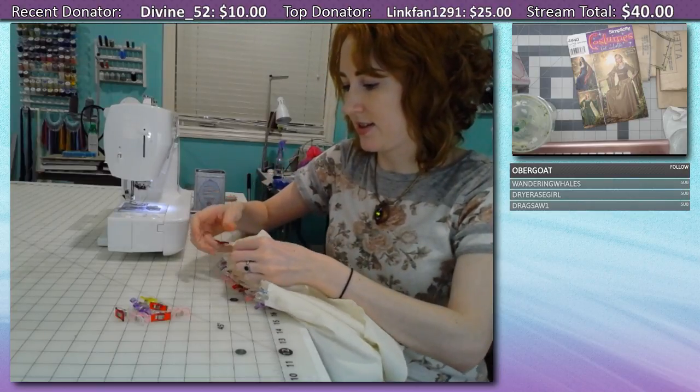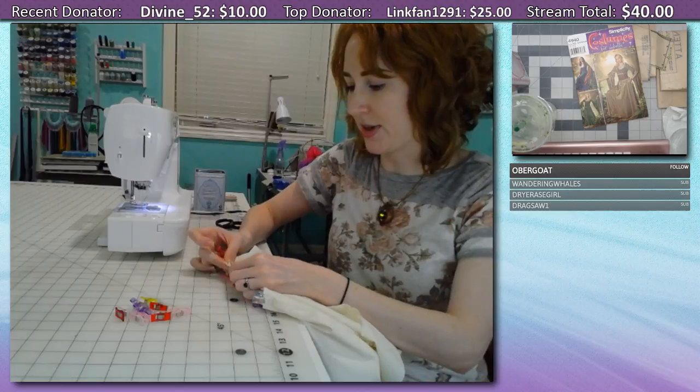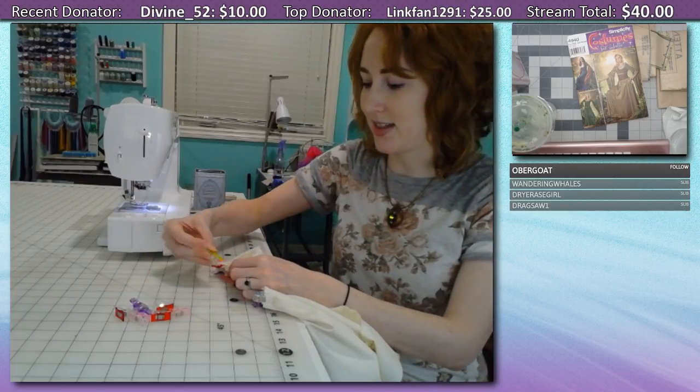This might be harder to use on this other side, but we're gonna do it, by golly. I'm gonna put these sleeves in. It won't kill us, I hope.